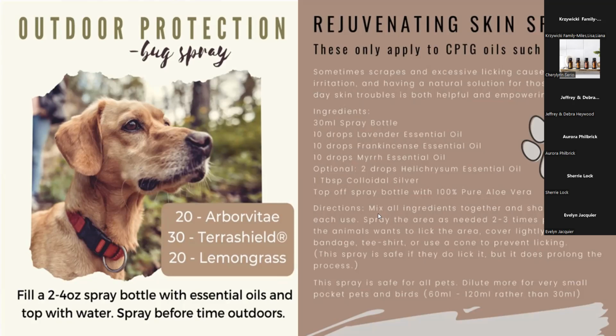You can dilute it even more for pocket pets like birds and hamsters, those little tiny pets or little baby chicks. I had a situation with fire ants where an egg in mid-hatch was attacked by fire ants, and the little chick ended up having little ant bites around its neck. I used a little bit of Correct X on it, and that helped for the duration. Sadly, this little chick did pass away, but not due to the ant bites. I won't go into why this chickie died, but anyway, we can use our oils even with our small pocket pets and birds.